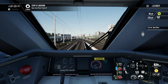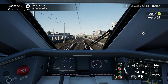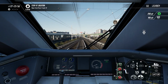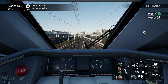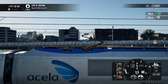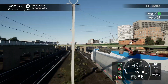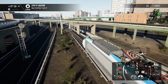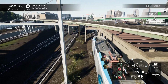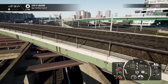So yeah, don't know if they've fixed the cab lights on the bi-level coach. We'll have to have a look at that one. Well, I don't think you'd want to go on... Oh yeah, look, yep, there's overhead wires. It was this spot where there was nothing, and does the panto still go through the ceiling roof thing? Find out now. No! Okay, that's been fixed.